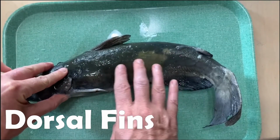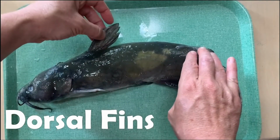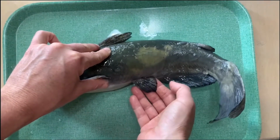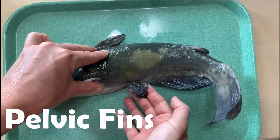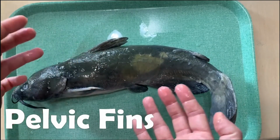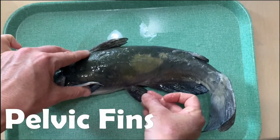If you think about throwing a football and how it spirals, if they didn't have these fins to help them stay straight, they would actually spiral through the water. And then underneath, you've got these pelvic fins, and that also helps them stay balanced. And in some fish, it actually helps them do a little bit of steering as well. And again, pelvic, we think of our pelvic bones, it's in that same general area on a fish.